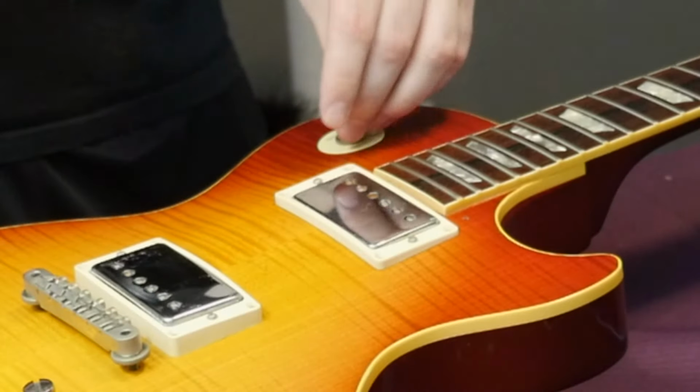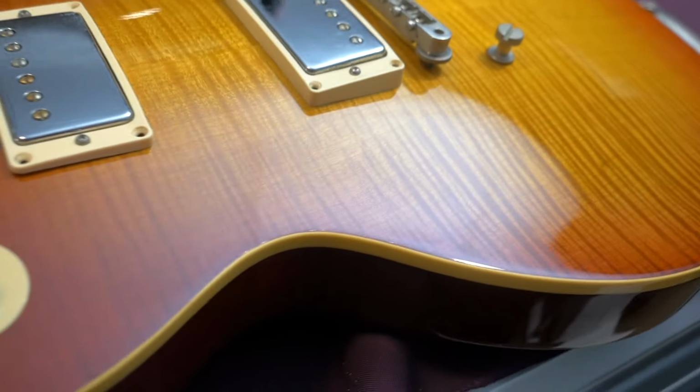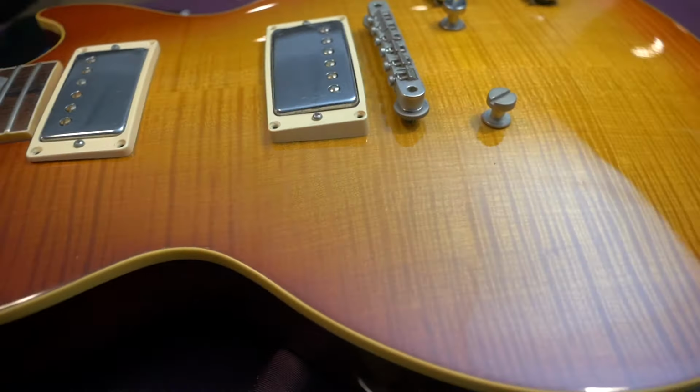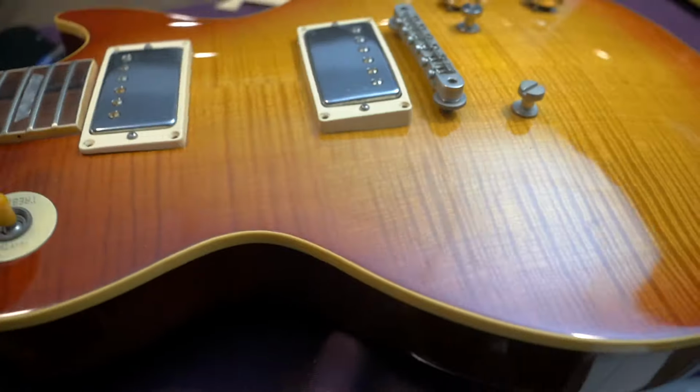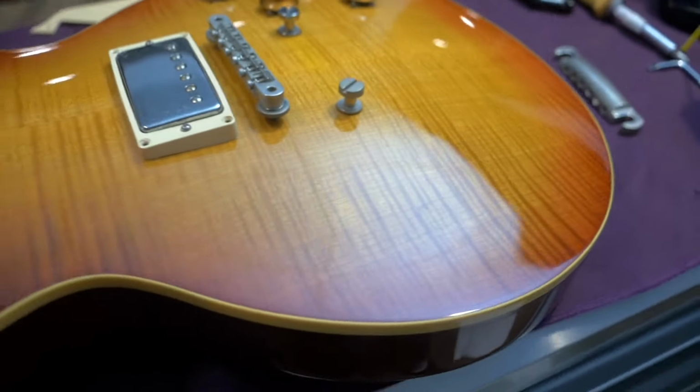So unless I would have told you, you would never have known. Gorgeous flame maple top. I mean, this one's pinstripey, but it's so pinstripey it also has like a 3D effect in person. I mean, you can see just how active this top is just by moving like this.